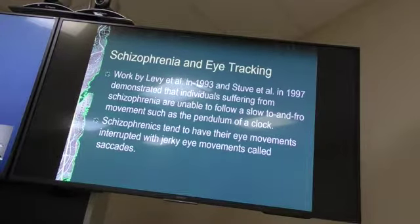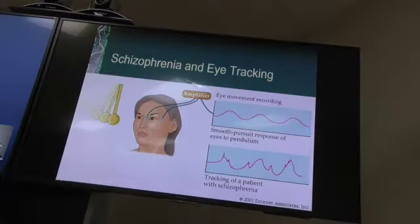Work by Levy et al. in 1993 and Stube et al. in 1997 demonstrated that individuals suffering from schizophrenia are unable to follow a slow to-and-fro movement, such as the pendulum of a clock, even if it moves very, very slowly. Schizophrenics tend to have their eye movements interrupted with jerky eye movements called saccades. And that's what it looks like. Really kind of fascinating.